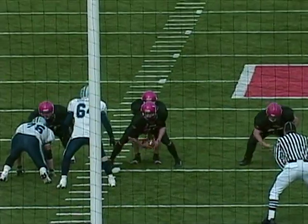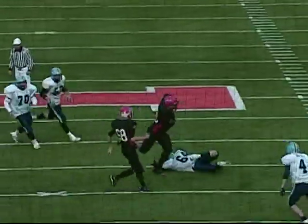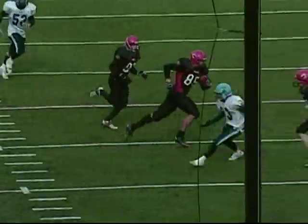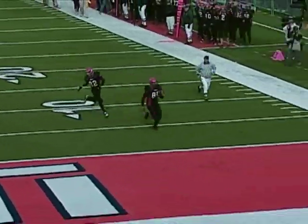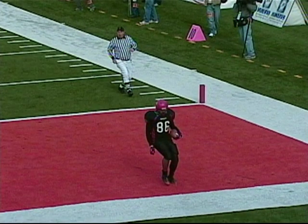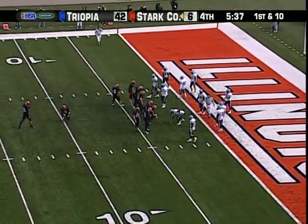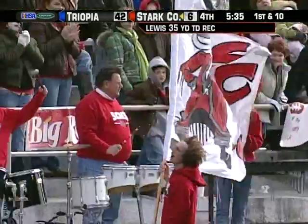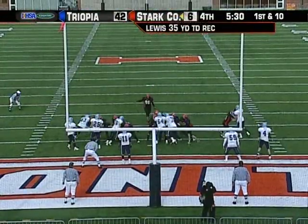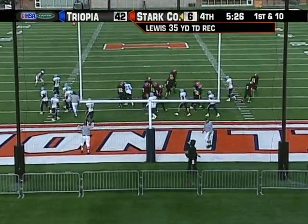This is just a little shovel pass. They finally find Calvin Lewis. He has to break a couple of tackles on his own right here. Shows that nice speed. Folks, that's a sophomore running into your living room right there. 6'5", 240 pounds. Pretty fleet of foot for that young man. And Lewis scored the touchdown. Now he's going to try to kick the extra point as well. And it's good to make it 42-7.